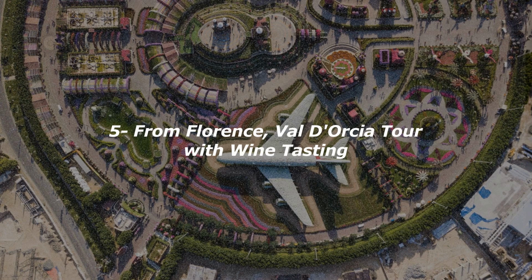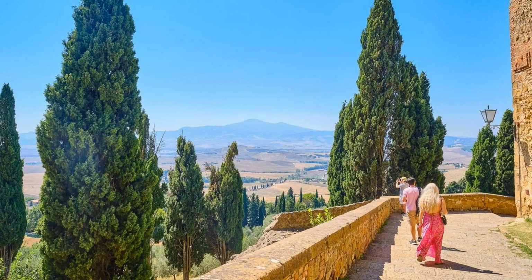Number 5. Escape the hustle and bustle of Florence and embark on an exploration of the Tuscan countryside. Travel aboard your comfortable air-conditioned bus through the Tuscan hills and discover the marvelous Val d'Orcia, a UNESCO World Heritage Site. Stop at 2 splendid wineries, wander through medieval towns, and sample the typical products of this enchanted place.